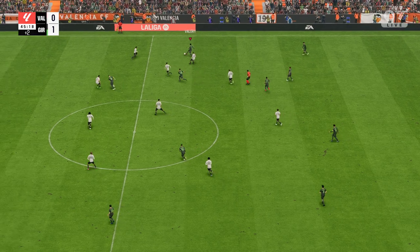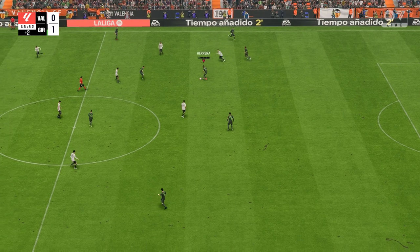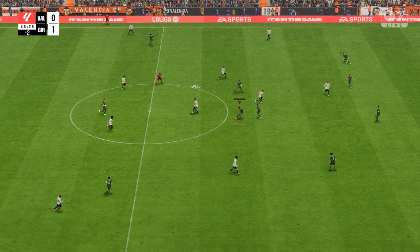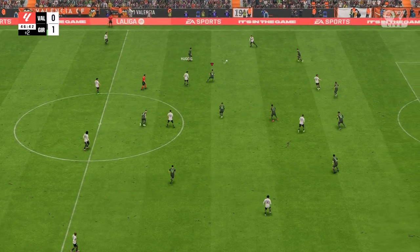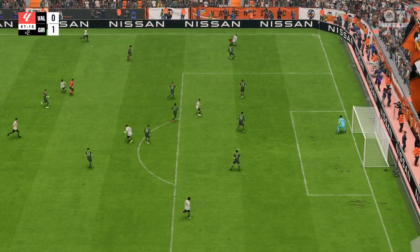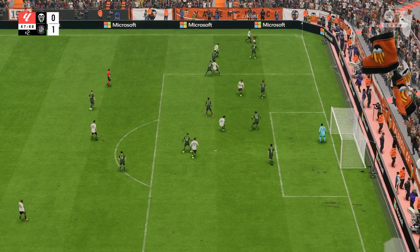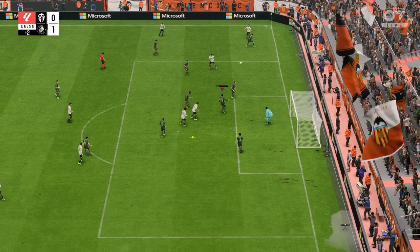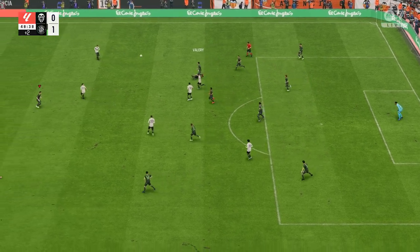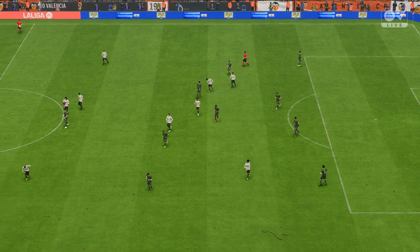Well, the referee has instructed the fourth official to put 2 minutes on the board. Blint. Garcia with it. Trying to really get at the opposition here. Well, possibilities inside the box. Not all that convincing defensively. And there it is. We've reached the halfway mark here at the Mestalla.